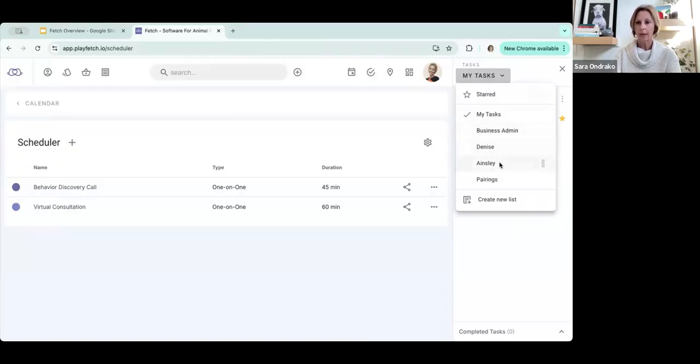If you have an apprentice, or other trainers or people that you work with, you can make a separate task list based on what is specific to them to keep that organized, or you can keep it all in one task list.